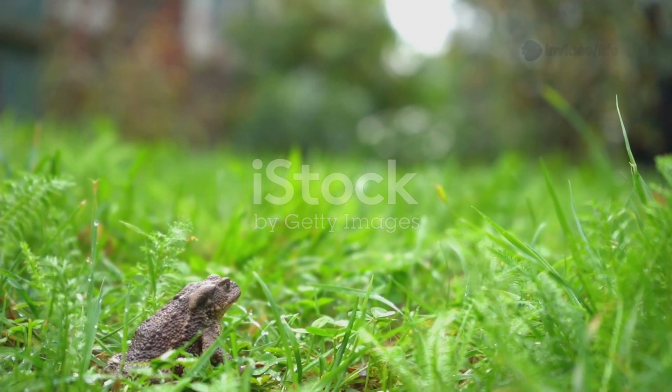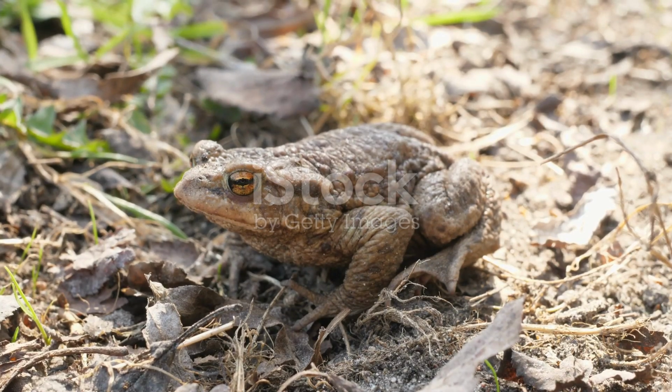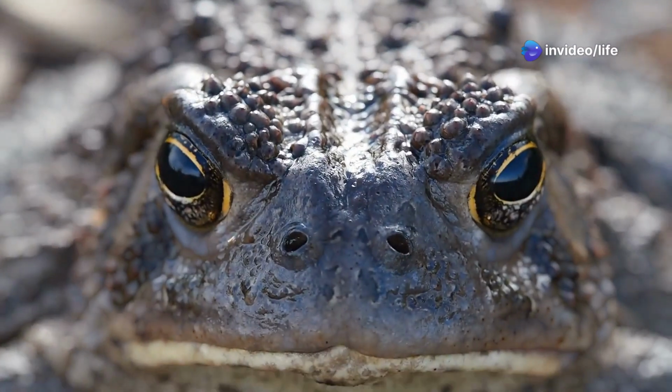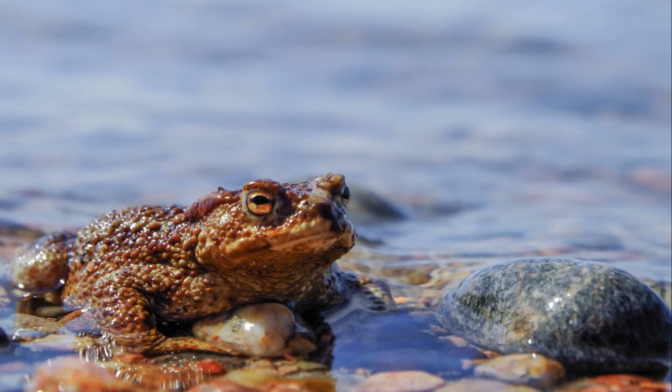Section 5. Terrific land dwellers, toads on the go. Toads, however, are often more comfortable spending time away from water. While they still need some moisture, their special skin helps them. Their dry, bumpy skin is thicker than a frog's. This means they do not lose water as quickly.